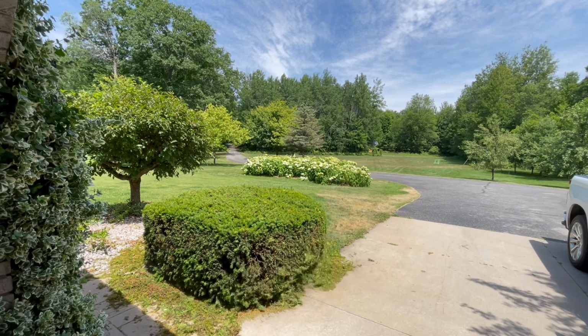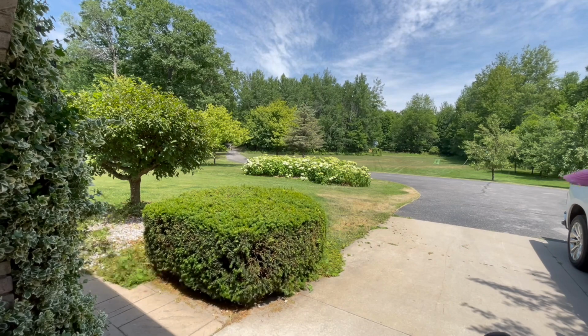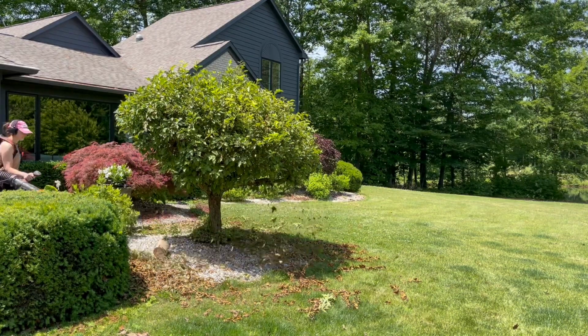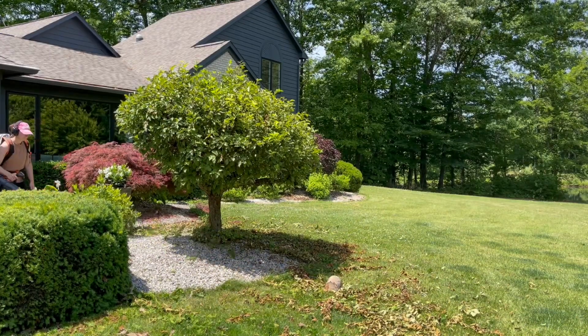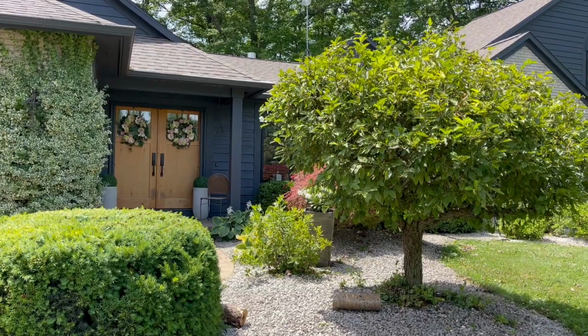This backpack blower is really heavy and really hard for me to operate, but it's extremely powerful and it works really well to move a lot of things really quickly. So now we'll just clean up all of the dried clippings from cutting the hedges and the trees and the bushes, and we'll blow it into the yard, blow it as far as we can into the woods, and then mulch it up with the mower.